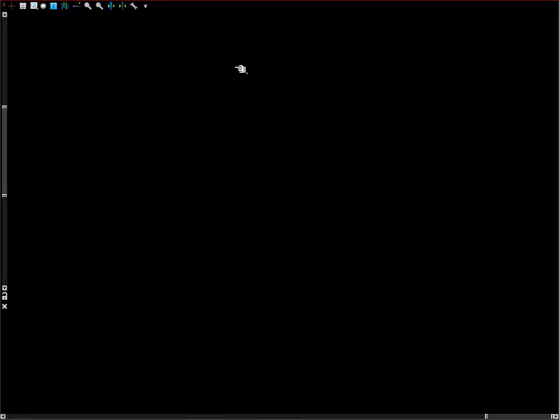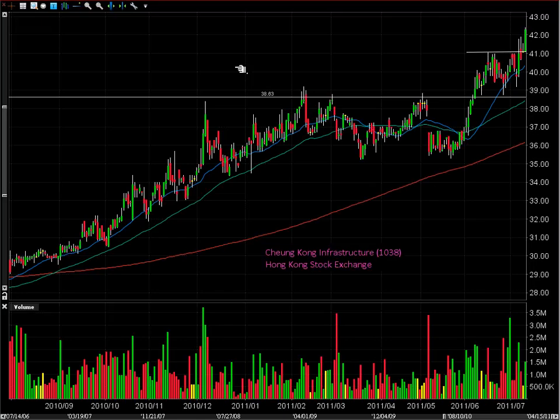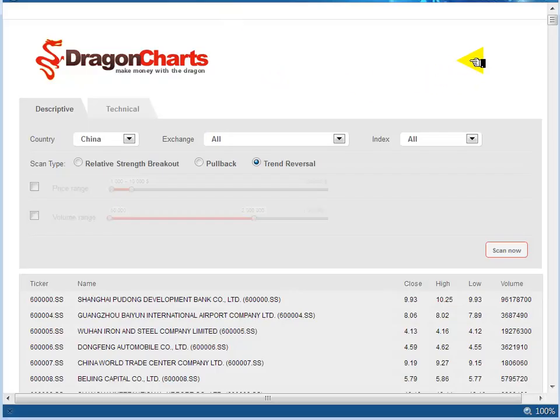So just to reiterate, we are not stockbrokers. We don't give specific stock recommendations to buy or sell. But what we do is we empower traders through education, teaching them about technical analysis, and through using our scanning application that I showed you earlier, we enable traders to find the best technical setups out there, saving lots of time.